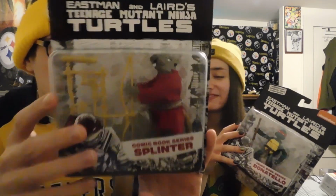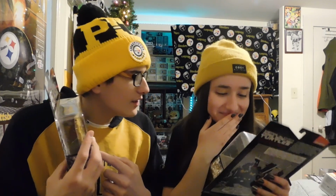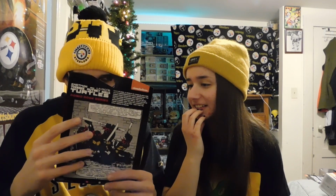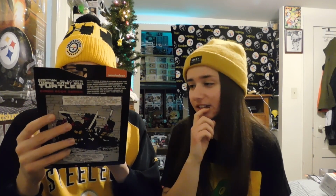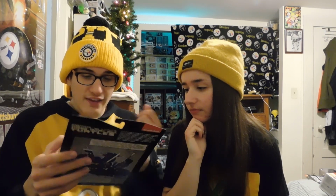Guys, if you look real close, all the graphics on the back. I'm getting another one of these. Okay? And I'm busting these open. You buy it this time. Say less. I will. These turtles are super poseable. Oh, yeah. You can see all the joints on them. They don't have ankle joints, but that's okay. They have knee joints. They have hip joints. They have shoulder, elbow, and wrist.